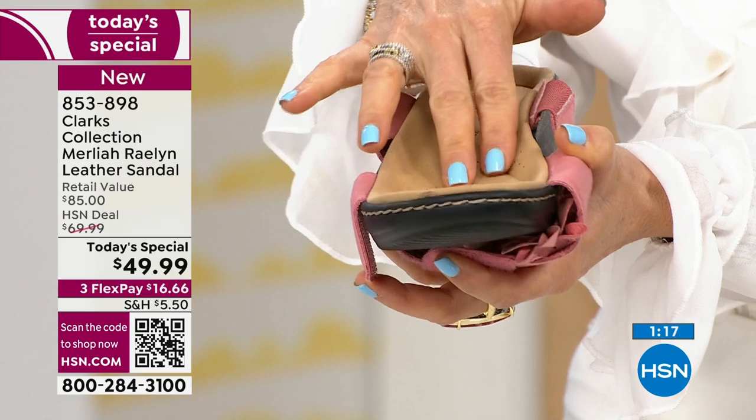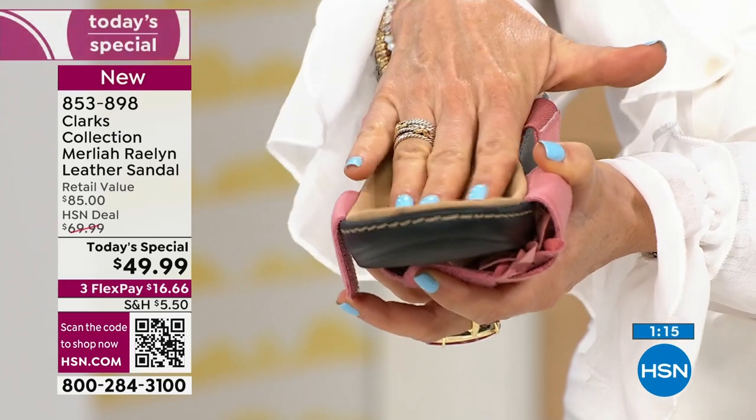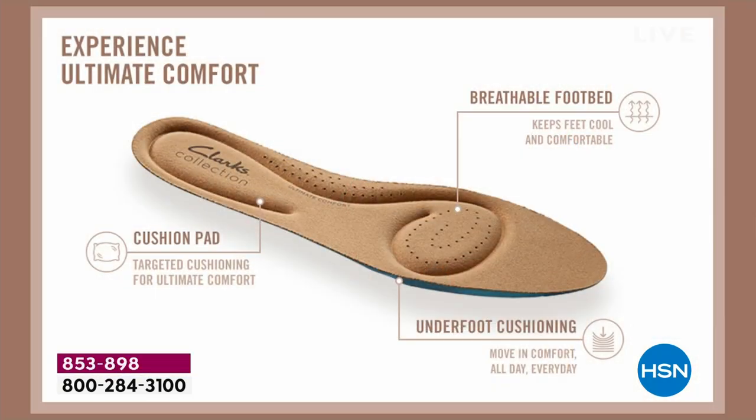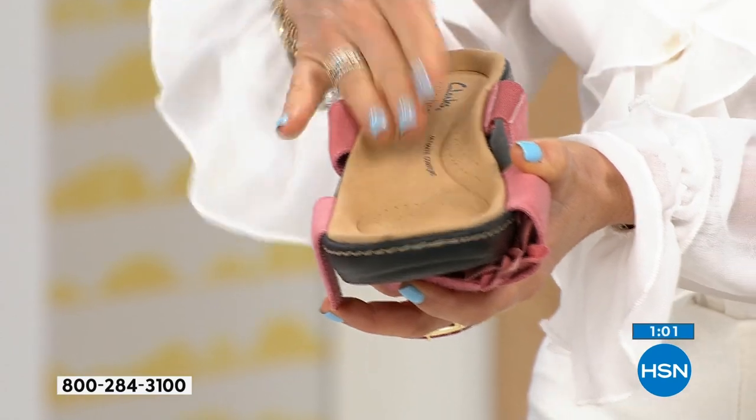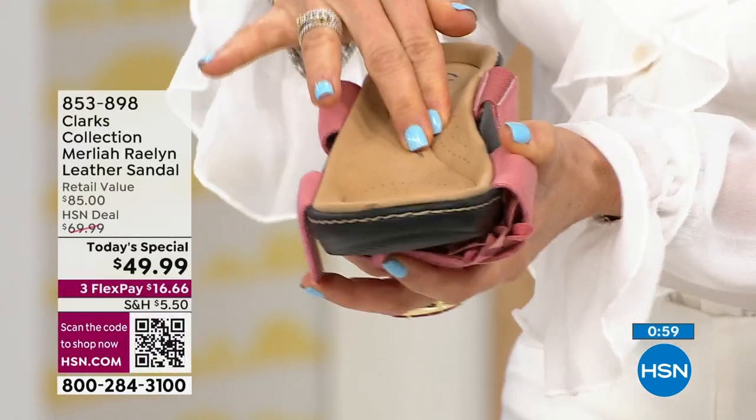We have a breathable footbed that's included on here that's super soft. It keeps our feet nice and dry. We can see here, nice and dry, breathable footbed, underfoot cushioning all the way across, and it really does kind of pop back up and give you that energy when you're walking. It doesn't ever stay pressed down.